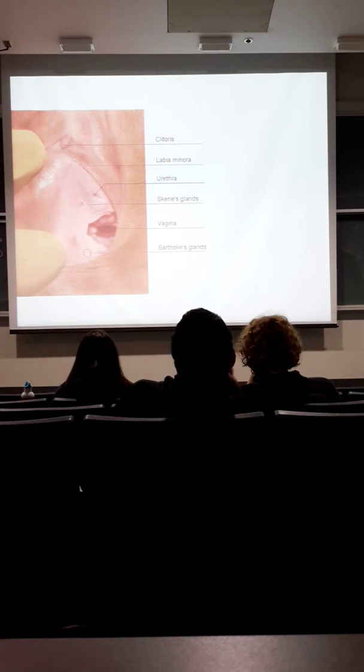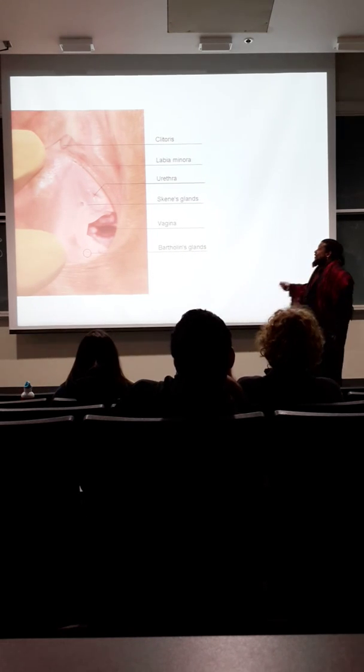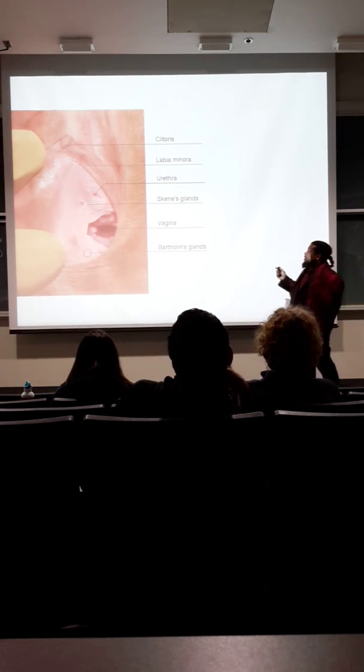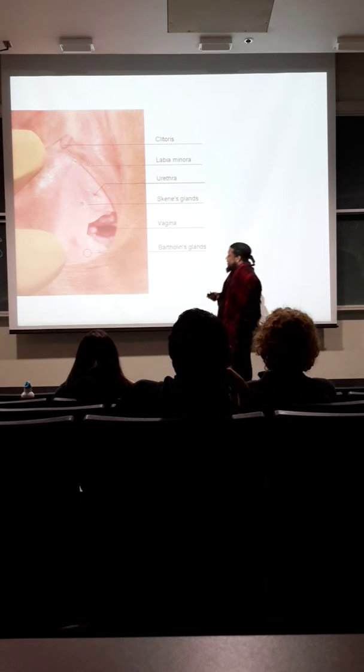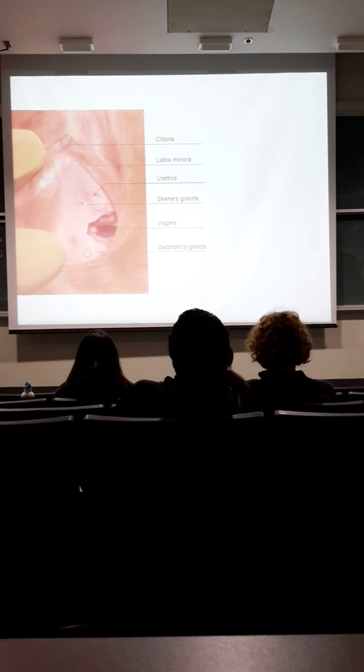So we'll start here. I will draw them, but I want you to see some better pictures than I can draw. And I'll tell you why. There's a history. So the external genitalia involves the labia majora, or the major lips of the vagina, of the vulva. There's a labia minora, which is shown here. This is the entrance or opening to the vagina.